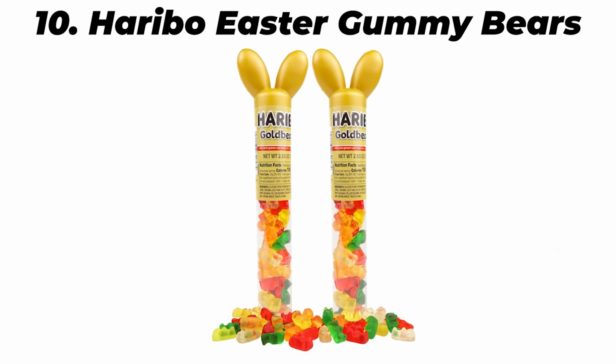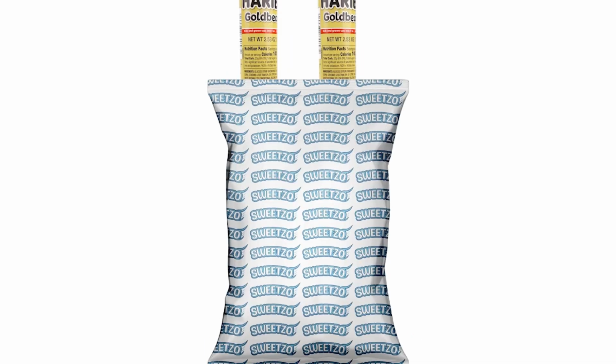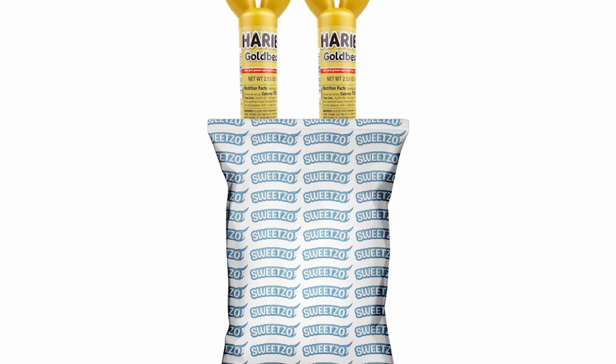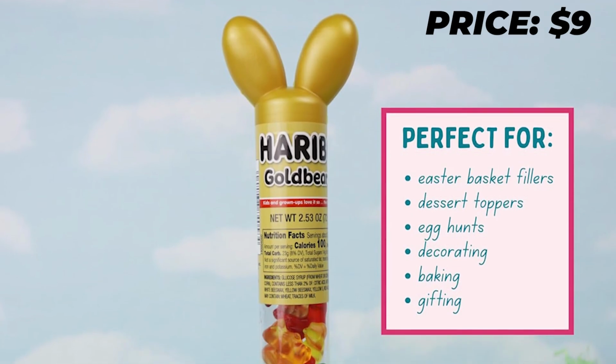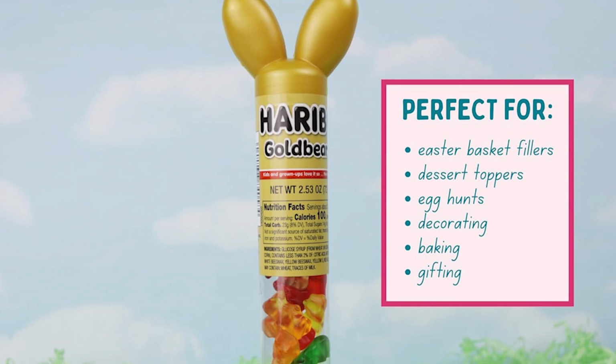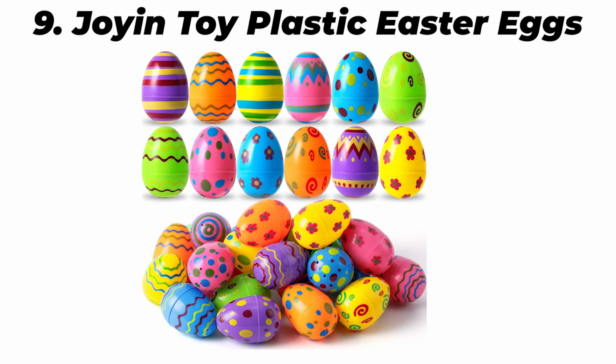At number 10, we have Haribo Easter Gummy Bears. Take a break from chocolate and enjoy the fruity goodness of Haribo Easter Gummy Bears. At $9, these chewy treats come in 5 delicious flavors, making them a colorful and fun addition to any Easter basket.